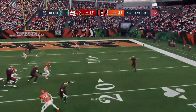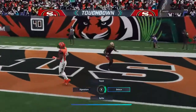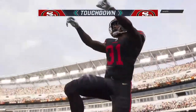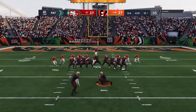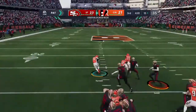Inside the red zone. It's Garoppolo. He'll get this into the hands of Mostert. And across the chalk, into the end zone. It's a 49er touchdown. Touchdown, San Francisco. Raheem Mostert. He scored on the ground and through the air. And once again, the 49ers are back out in front.